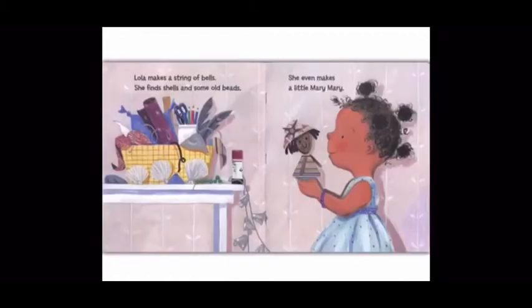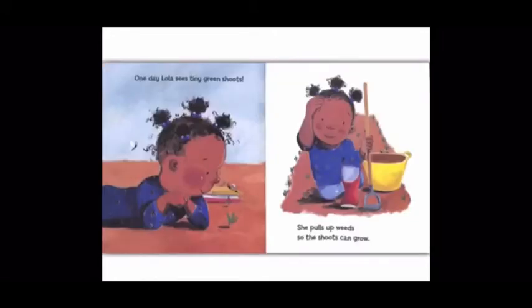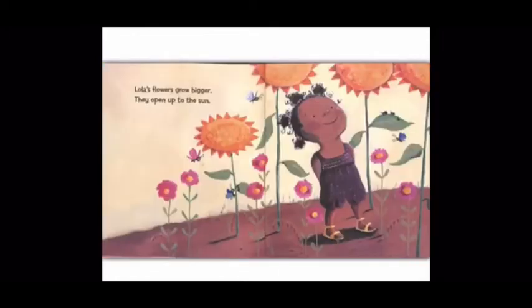Lola makes a string of bells. She finds some shells and old beads. She even makes a little Mary Mary. One day, Lola sees tiny green shoots. She pulls up weeds so the shoots can grow. Lola's flowers grow bigger. They open up to the sun.